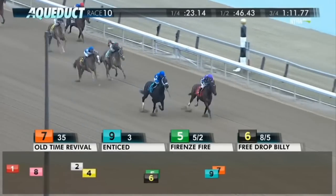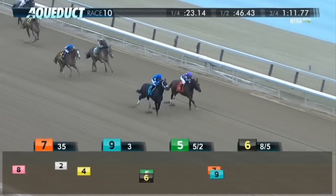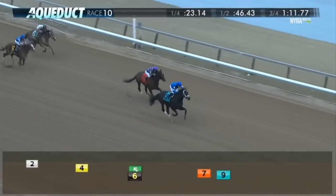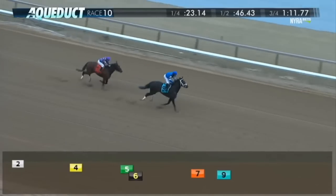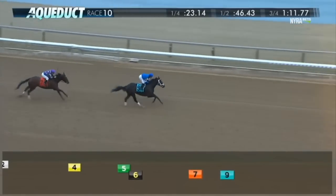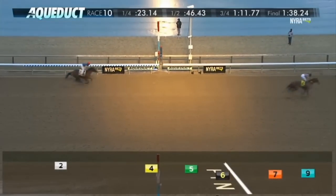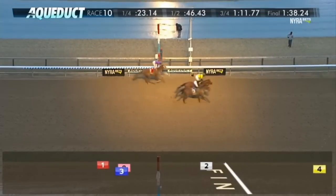Enticed lengthening his stride, trying to get to this long shot Old Time Revival, and he collars him at the 16th pole. It will be Enticed, sharp in victory and wrapped up by Junior Alvarado as they stroll home in the Gotham. Old Time Revival 2nd, Free Drop Billy 3rd, Firenze Fire was 4th.